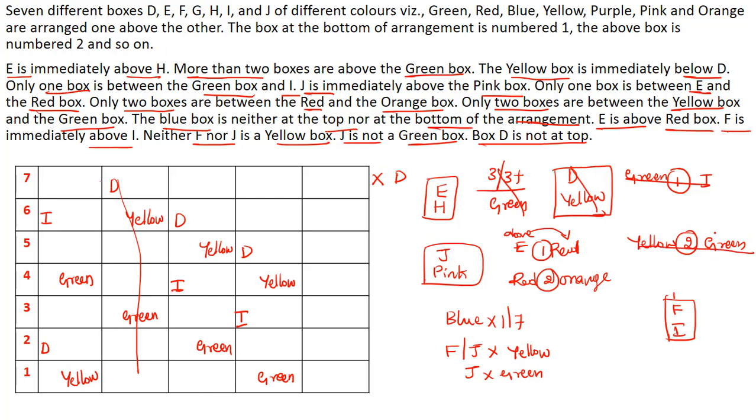Okay. So that's already done. Because that is already done, that is not required anymore. So immediately above I, F has to be placed.